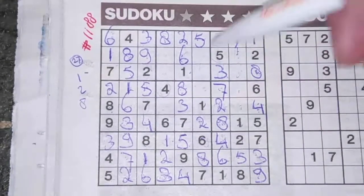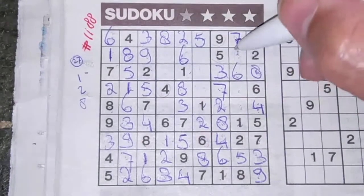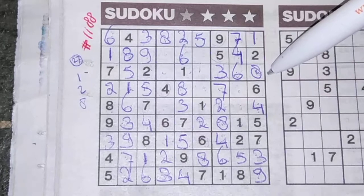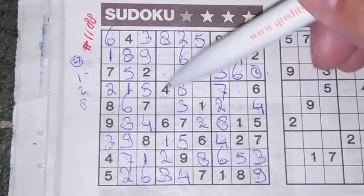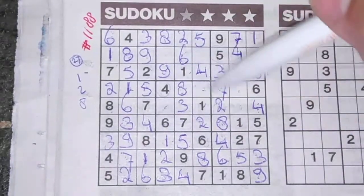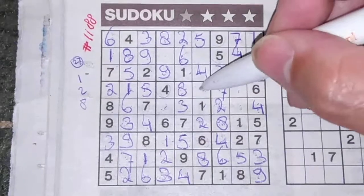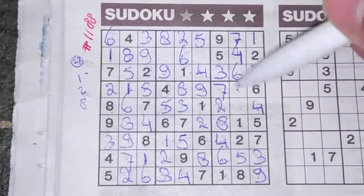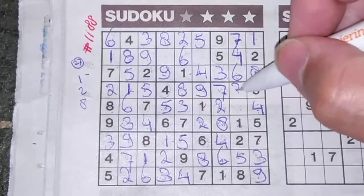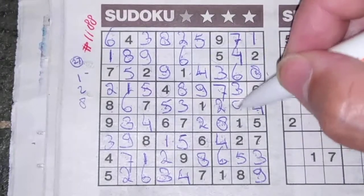2 numbers left in this big square for the numbers 6 and 4. We have a 6 here, so no 6 there, 6 should be here, and a 4 goes there. 2 numbers left in this row, the third row, for the numbers 4 and 9. We have a 4 now, so no 4 there, 4 should be here, and a 9 goes there. 2 numbers left in this big square for the numbers 9 and 5. We have a 9 here, no 9 there, 9 should be here, and a 5 goes there. One number left in this row for the number 3. 3 is missing, and the last number in this big square is the number 9.